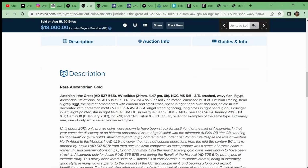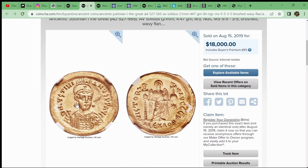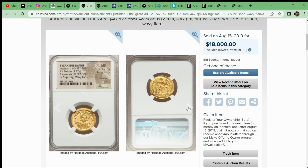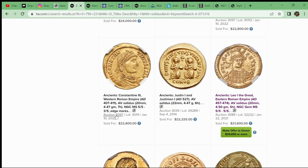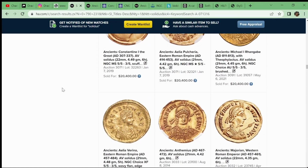This is an Alexandria mint, so that's a bit rare. Okay, I thought that was a normal Justinian Solidus. Still, it's not worth that much money. That's probably worth closer to 3,000 or 4,000. But still, once again, you've got a semi-rare coin here, mint state, goes to the moon. But yeah, you can put in any coin type you want. Just scroll through NGC, and you're going to see tons of overpayments.